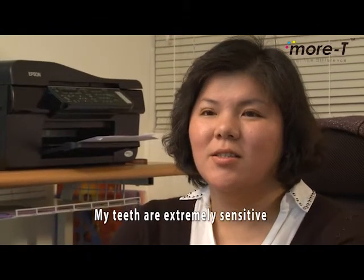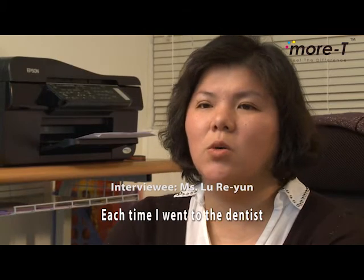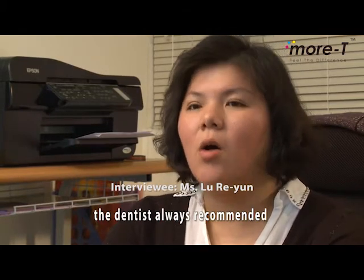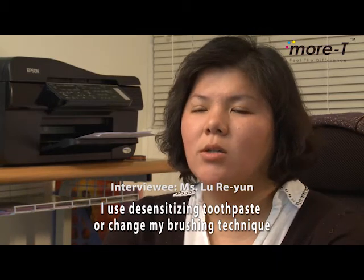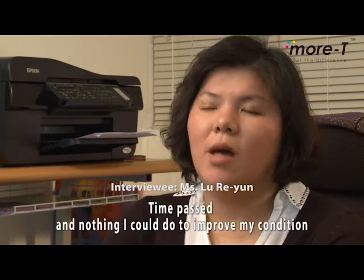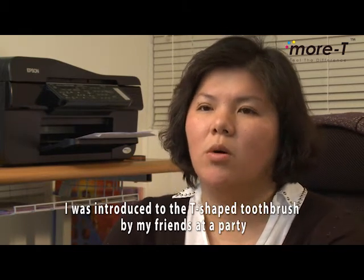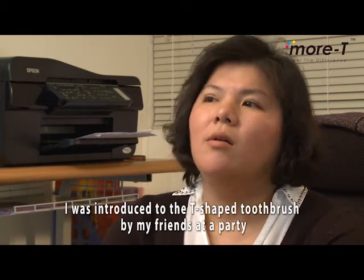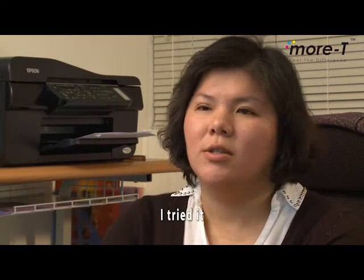My teeth are extremely sensitive. Each time I went, the dentist always recommended I use desensitizing toothpaste or change my brushing technique. Time passed and nothing I could do could improve my condition. I was introduced to the T-shaped toothbrush by my friends at a party. With great curiosity and anticipation, I tried it.